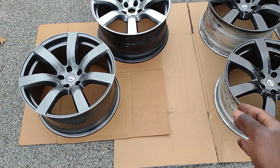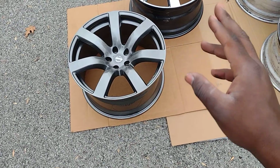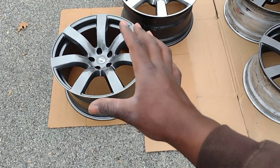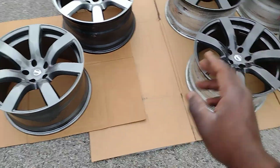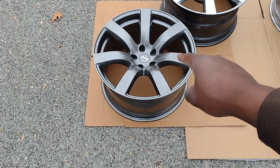So I'm not saying I got burned, not at all. Actually, they're really, really nice wheels. But if I thought I was going to get the fronts from this set to work with the fronts from this set, it's definitely not going to happen. So later I'll be listing this set for sale.